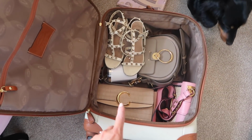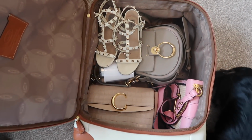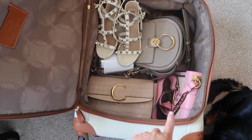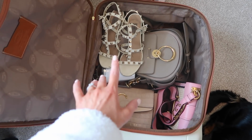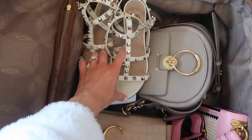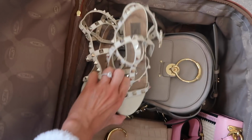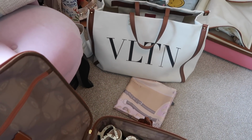Yeah, I don't always take one of these. It depends how many expensive bags I'm taking with me because I just like to keep these on me at all times. So because I'm taking my Prada bag and 2 Chloe's, I thought I would take this and my Valentino shoes. Underneath here is the bag with all my cables and my reusable coffee cup, because I may not need that in there because it's actually an afternoon flight, so we'll see.